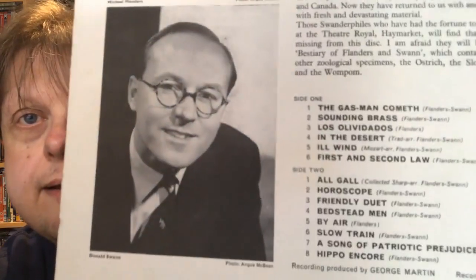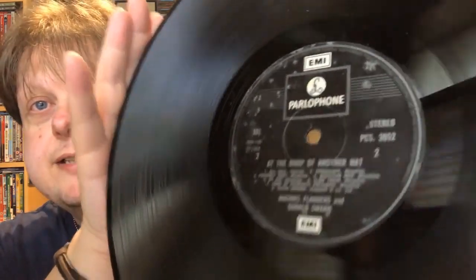And then I also got an Oxfam for this one, also 49p. Flanders and Swan At the Drop of Another Hat. And this has got the Gasman Cometh on it, and the Hippo song, and various other bits. And this is on Parlophone. I'm guessing this is an ex-library copy because the inner sleeve has got a date stamp on it. So yeah, a bit of water damage by the looks of it to the actual label, but the disc again looks perfect.